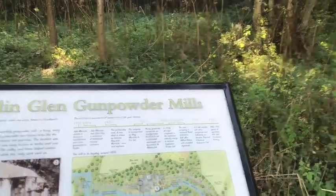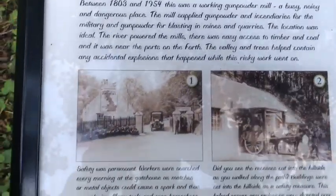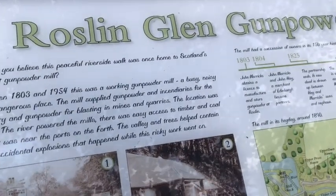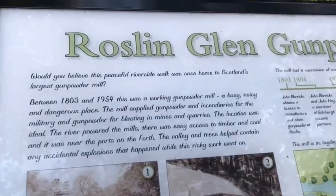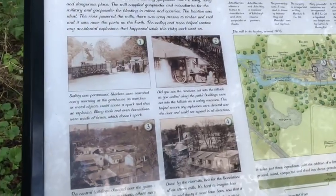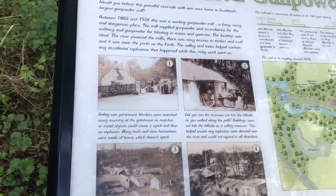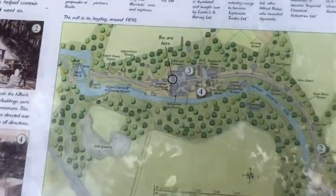So yeah, if we look over here, they've got some pictures of what it would have looked like back in the day, as it says the history here. What I read online, it started, they weren't sure if it was 1801 or 1803, and it ran from that date up until 1954. And I read online as well that they moved on to steam power during the 18th century, when originally it was water powered.